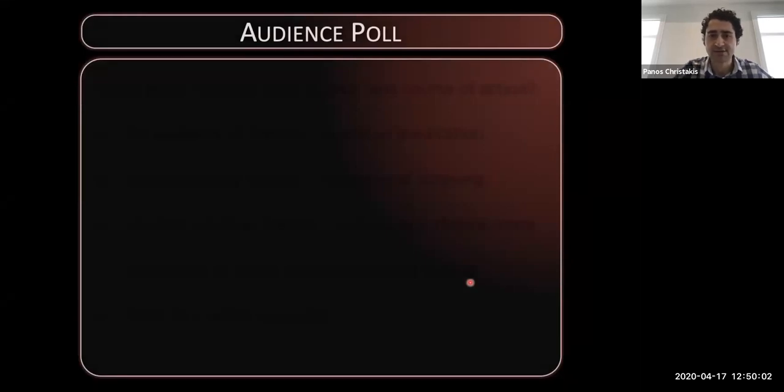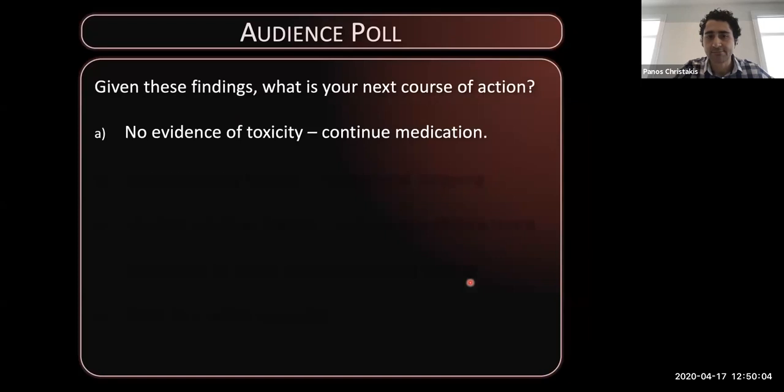There's no overt signs of toxicity, but what would people recommend doing? Continue the medication, stop the medication, follow more frequently, order additional testing, or refer to a retina specialist.